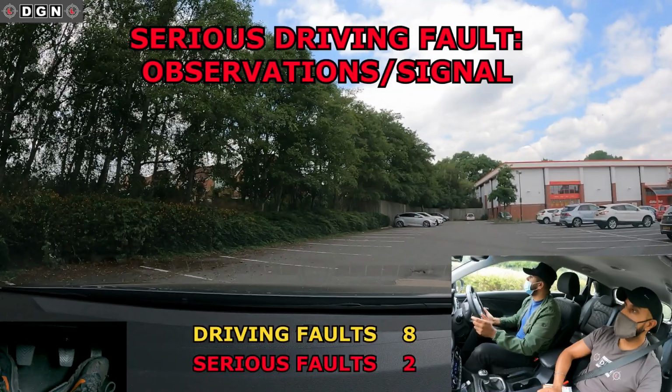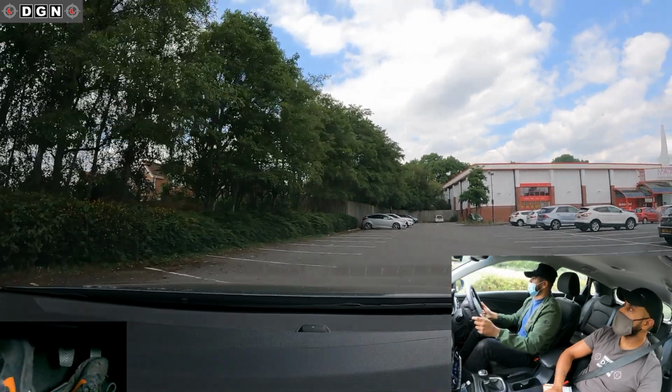As he slows down to turn into the bay, there are vehicles behind us, so he should signal right to warn them. But he doesn't notice the vehicles behind, so doesn't signal. When we talk about this at the end, Daud does say that he wasn't too sure what was behind him. Apart from this, he does the manoeuvre well.